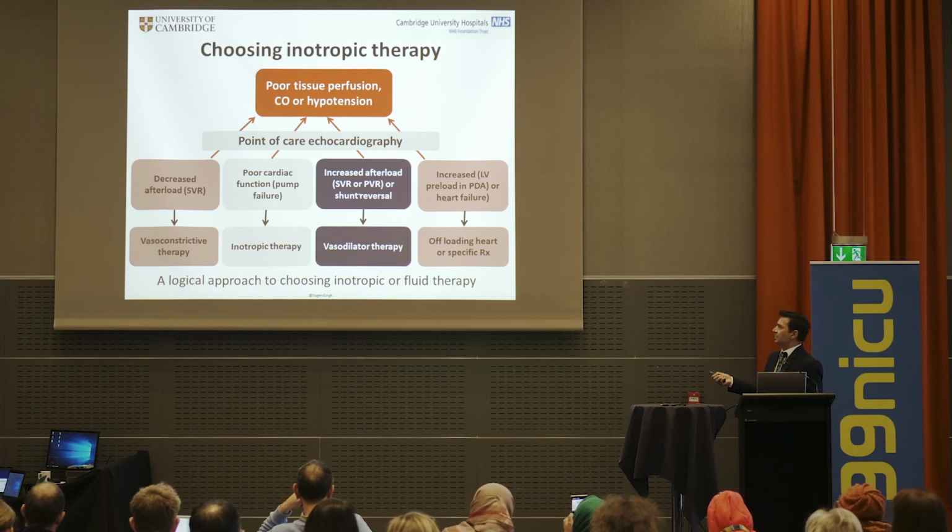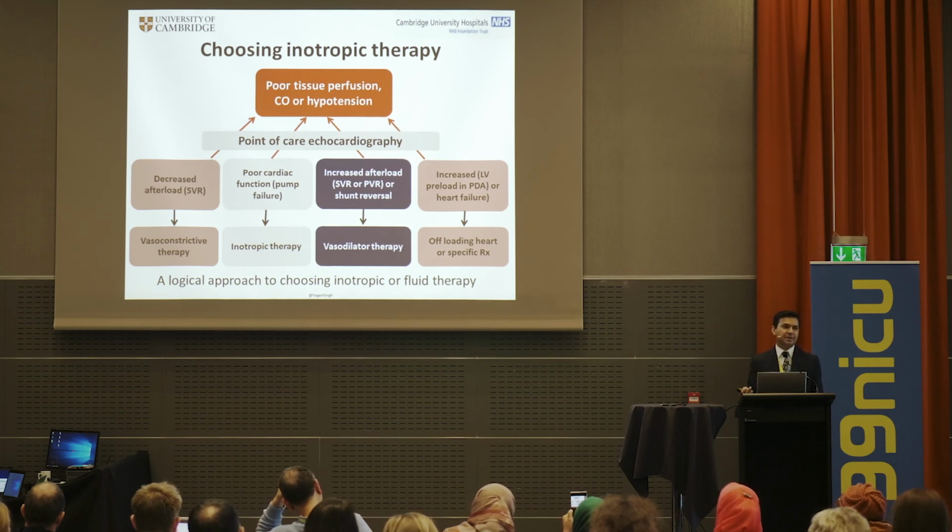If you've got increased afterload, there are drugs out there that can selectively decrease the vascular resistance, and based on the pulmonary or systemic side, you can target therapy. And same in heart failure or volume overloading of the left side, you can target your management based on which side is involved.